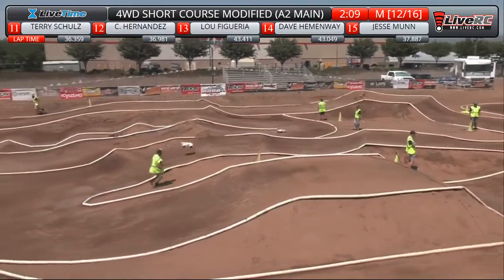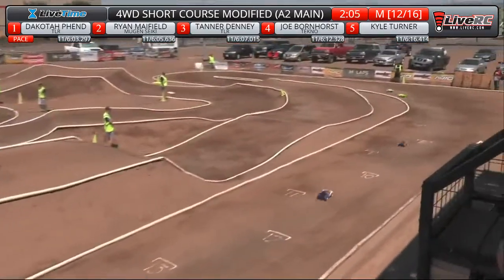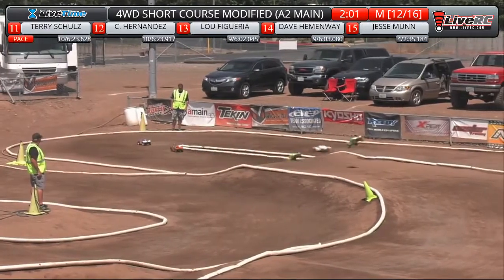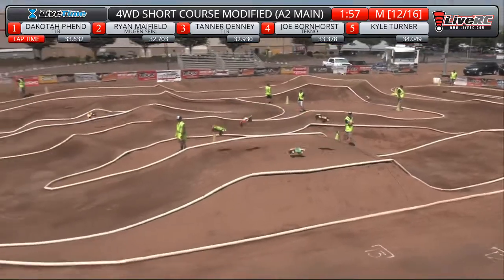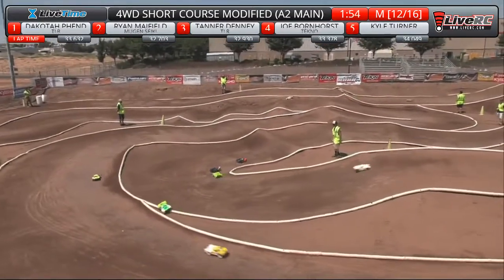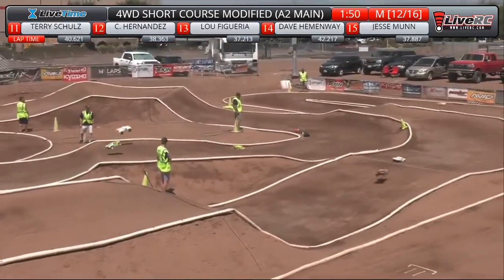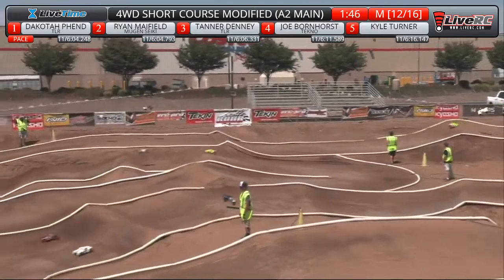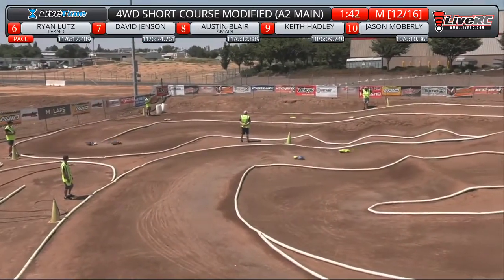As your leaders work down the floater, oh, Maifield was dialed down it there. Dakotah with a little bit of a scrub. Oh, puts it up on 2 wheels in the sweeper. Does Dakotah. Able to keep it moving forward as they work up on and through some lap traffic here. Into that crooked rhythm section. 2 of the 3 have got clear of it now. Tanner still in some traffic, trying to work his way back into 1 and 2. Maifield right on the bumper of Phend with 1:45 to go on the race clock.